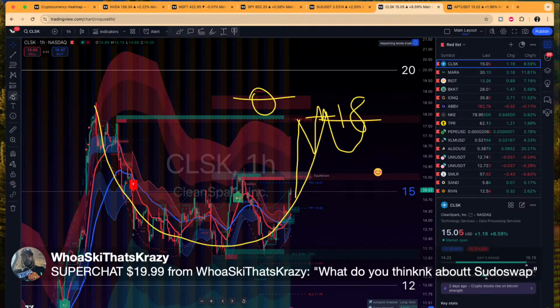This is resistance right here. This is a resistance area right here at about 1548. So I know I told you 15. 15 has also been a resistance. You can see right here it's served many times. Resistance, resistance, resistance. I would still say this was resistance, and it's at resistance. So you got two areas here. I like it above 15.